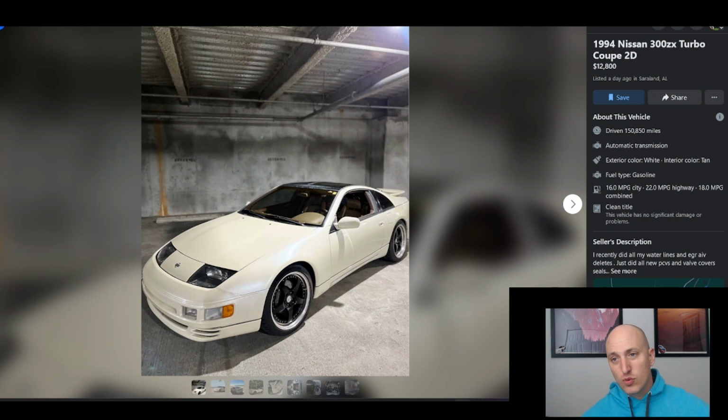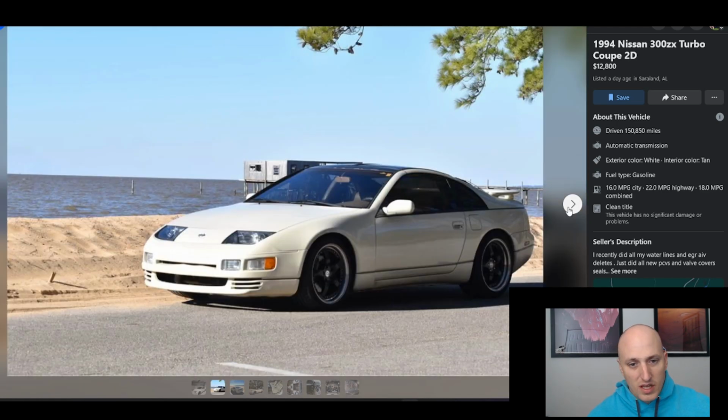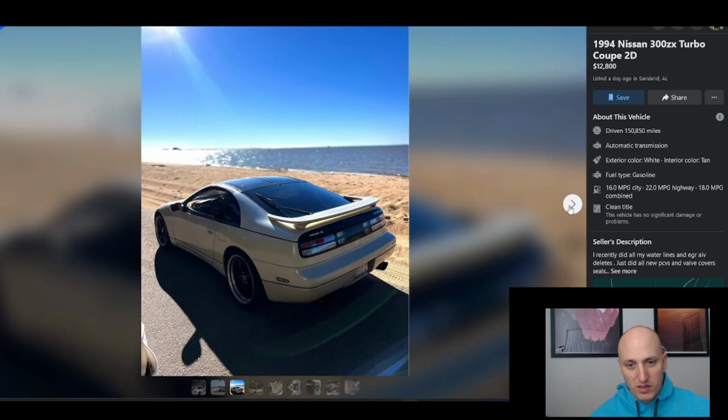Take a look at our first one here. It's a 1994 Nissan 300ZX twin turbo two-door coupe. This one's about $13,000. It's a nice pearl white color. The exterior of this car looks really clean. Wheels look good. They look like they're from this decade. There we go. Stock body, twin turbo front bumper. The headlights look like in really good condition. The paint looks pretty good overall. There we go. It looks like possibly JDM tail lights.